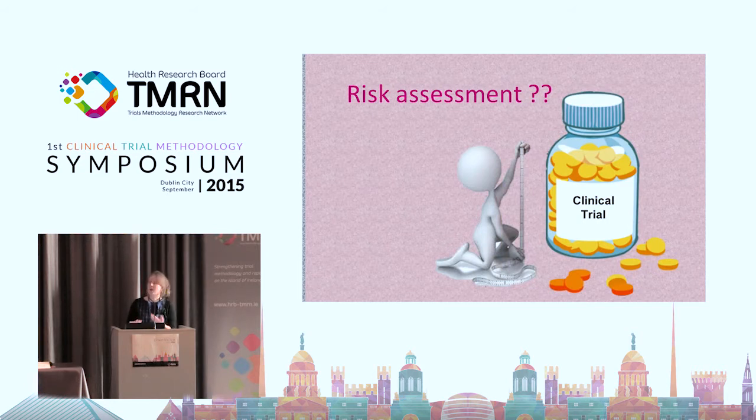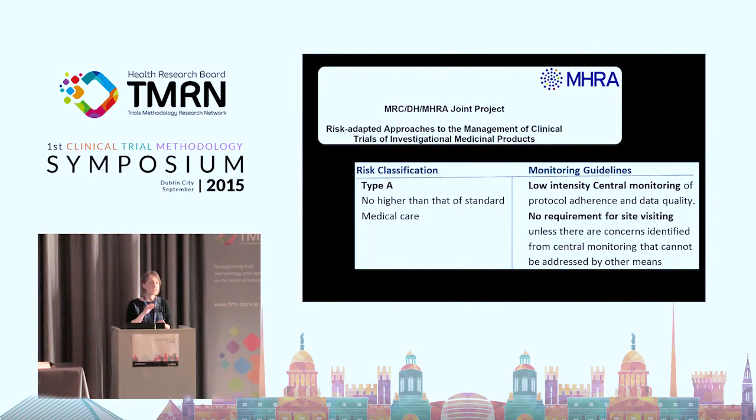So how do we develop a risk-based monitoring plan? Well, first we need to assess the risks involved in each study. So some of these risks would be the study drug, the study population under investigation, characteristics of the study team. And in order to assess the risk, you need to apply what is known as a risk assessment tool, which is basically a checklist. So the MHRA have developed this type of checklist.